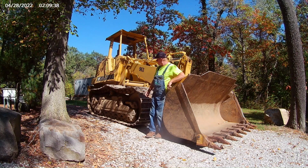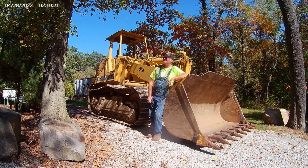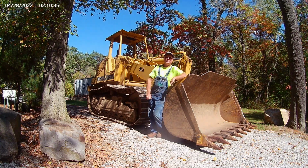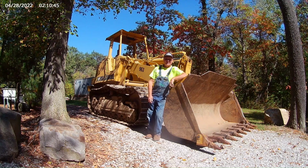It's a 963 LGP, low ground pressure. It's got the wider shoes on and sealed and lubricated rails. Anyhow, she is one of my pride and joys, and we're going to take her down there in the woods and put her to work. I made a little bracket up on the handrail on the front for that camera to mount to. I hope it's not too jiggly. Usually these things don't ride too good, so if you get a lot of little jiggle in there, you'll understand where that's coming from.